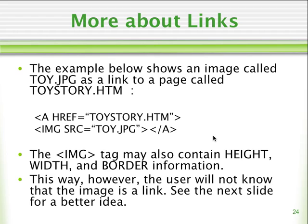And here's an example below of an image called toy.jpg, so it links to a page called toystory.htm, and you can see the images in here. It gets loaded with an image source. When you click on the image, it takes you to the URL. So it's a nice way of creating little fancy image buttons and things for navigation.